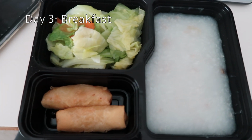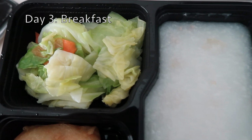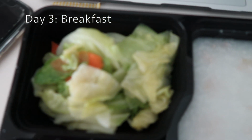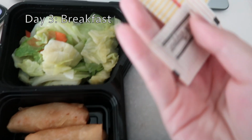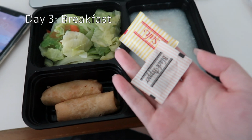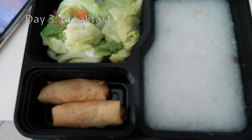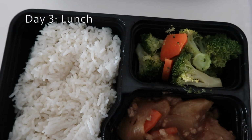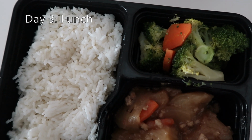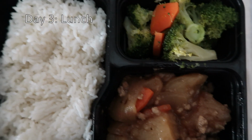Better than hair though. Today we have a pork congee with spring rolls and the same old vegetable mix. I'm getting so sick of this. Oh man. It came with 2 packets of salt and pepper, so I can spice it up in case it's not flavorful enough. We have a pork thing with potatoes. It looks like minced pork. A change of vegetables today, carrots and broccoli, and a lot of rice.